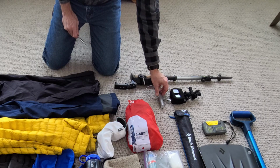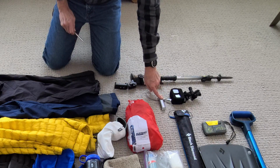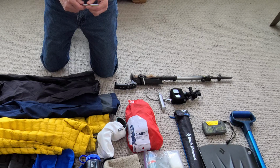I'm also not carrying a headlamp today. My extra battery charger here does have a flashlight on the front of it, and my cell phone has a flashlight on it. And in the case of an emergency, you can always signal people using the flash on your phone. Just set it up so that you can take pictures. And when you take a picture, that flash is actually pretty bright. Certainly rescuers will be able to see you.